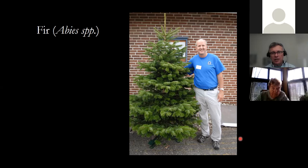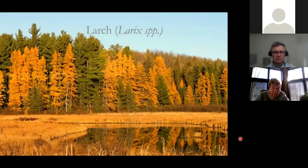The other thing that's unique about firs is their cones don't persist. So in the fall, what will happen with fir cones is they basically just disintegrate. You'll have these stalks left on the tree and the seed are just on the ground. So you don't walk along and say, oh, there's a fir cone on the ground, because they don't fall that way. They just disintegrate, which is different from other conifers.